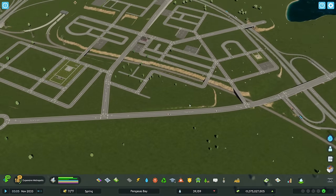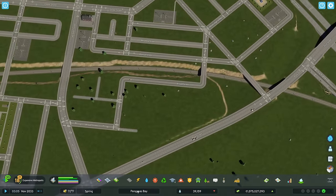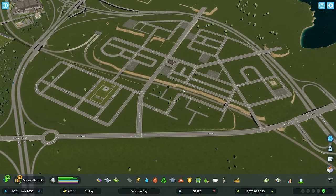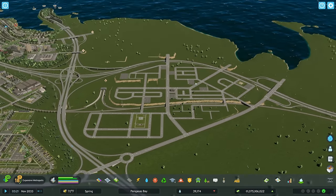So now we're getting lots of different ways to connect into these neighborhoods back in here. I'll just add a couple more roads in here just to vary it up a little bit. All right, cool. So now we've got our road network set up for this space.